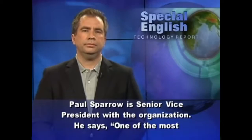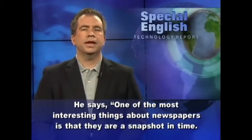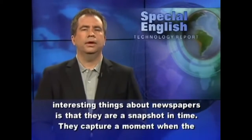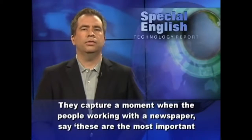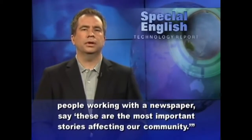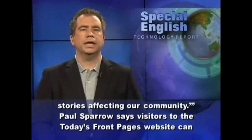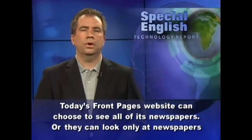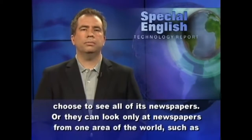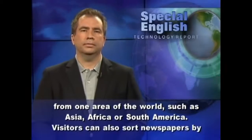Paul Sparrow is Senior Vice President with the organization. He says one of the most interesting things about newspapers is that they are a snapshot in time. They capture a moment when the people working with a newspaper say, these are the most important stories affecting our community. Paul Sparrow says visitors to the Today's Front Pages website can choose to see all of its newspapers, or they can look only at newspapers from one area of the world, such as Asia, Africa, or South America.